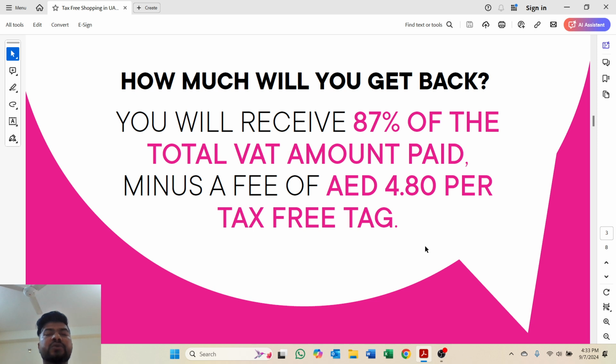And suppose you pay a total VAT of 10,000. In that case, you get 87% of the total VAT amount paid. So 10,000 multiplied by 87% is 8,700, out of which 48 is the fee. So 8,700 minus 48. So 8,652 dirham you will be getting back as a VAT refund.